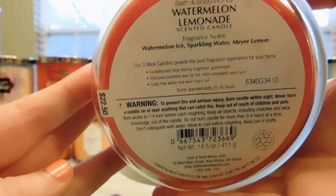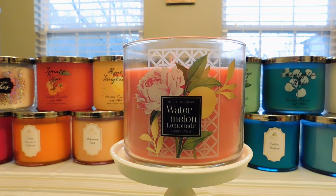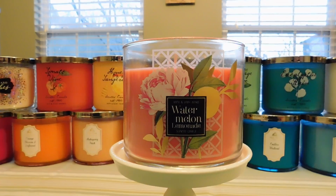The notes are watermelon ice, sparkling water, and Meyer lemon. If you've been around Bath & Body Works for a while, you know that this candle has come out in numerous different years and numerous different packaging. It's a very popular candle, and I can see why, because it is a good candle. You get a very juicy, almost bubblegum watermelon type of note, and you get the lemonade note.